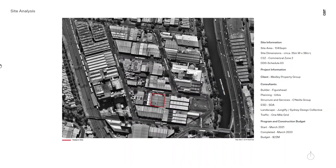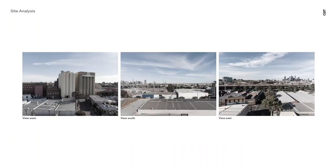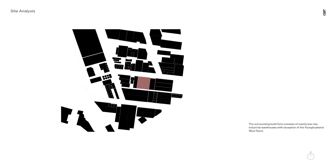So it's located on the south side of Bruce Street. It's a predominantly industrial precinct and Melbourne City Council have designated this precinct for development in the future, and just before our clients purchased the site, a new planning scheme came out for that development. It's approximately 1,500 or 1,350 square metres site area, and it's located pretty close to the well-known Young Husbands historic warehouses. It overlooks predominantly single-storey warehouses, and this is the first of those such warehouse sites to be developed.